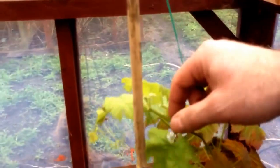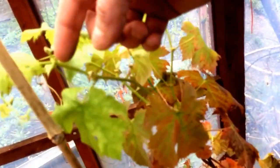What's happening in the greenhouse? That's why grapes dying back. And actually, we've got new leaves on. Nothing on that one. Right, let's go for a cup of tea.